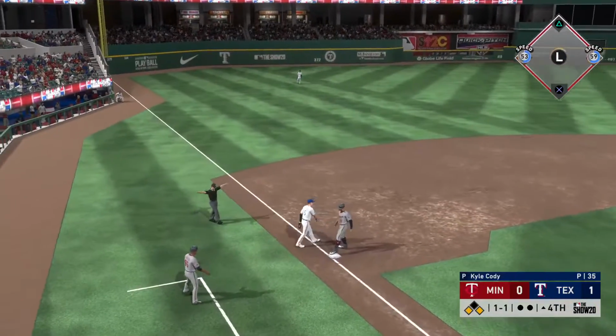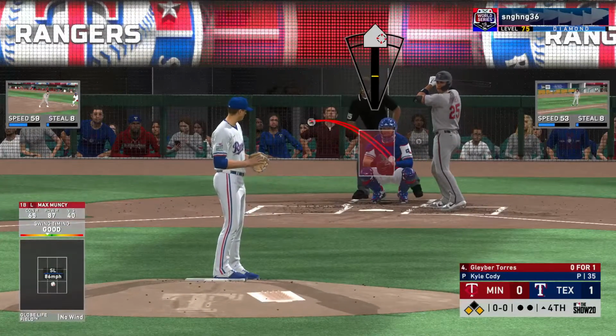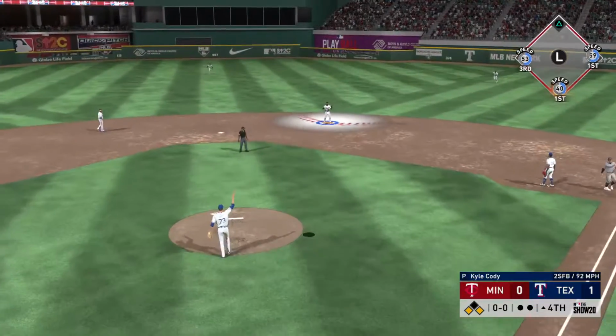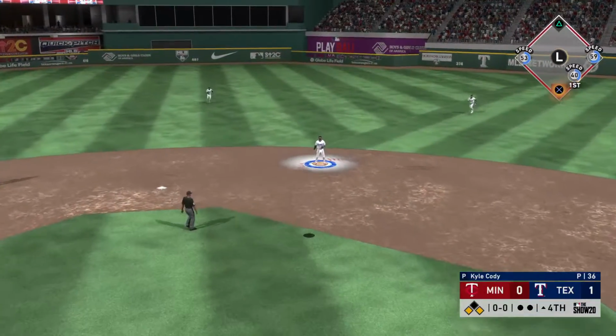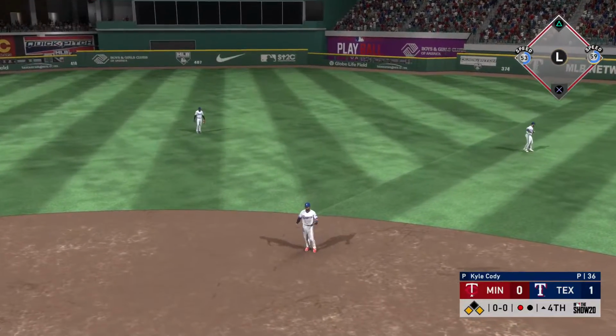And he is in there. In now, Torres. As he'll swing and pop this one up near second base. Andrus is there. Looks it into his glove, and there's one gone.